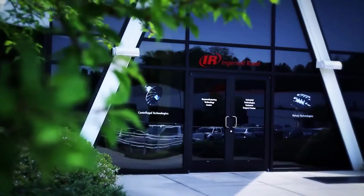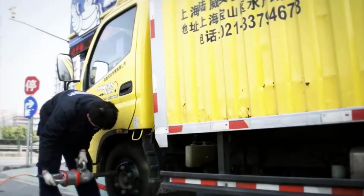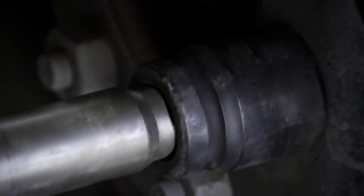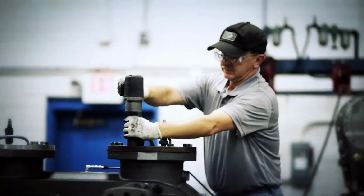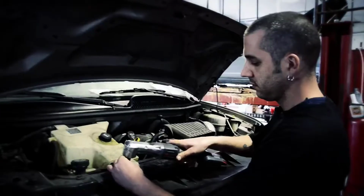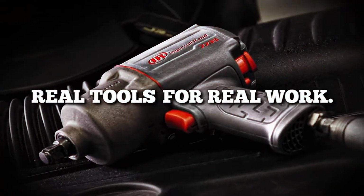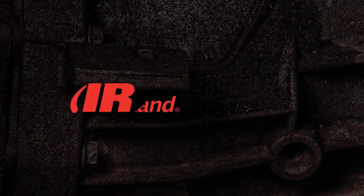And at Ingersoll Rand, we get real. Reel is what fuels our passion to create the very best tools on the market. Tools built to be smarter, safer, faster, and stronger. Tools that will always work as hard as you need them to so you can get the job done right. We make real tools for real work because that's what real life demands.